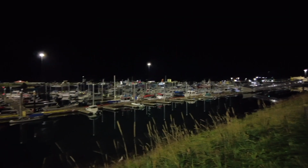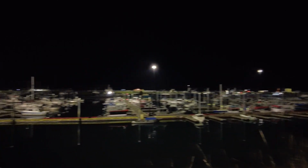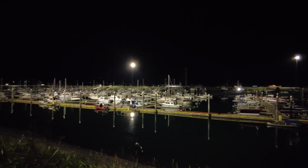So we're walking back from dinner at the chart room. On our way up, we walked past the marina. We didn't actually get right up against it, but now we are, and my estimation of 200 boats, I think, was off. Way off. I think there's significantly more than 200 boats here.